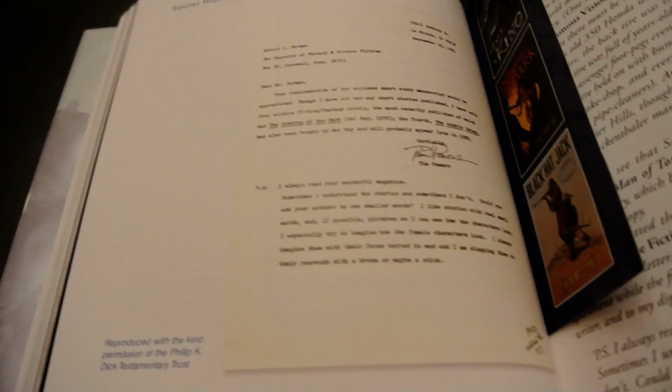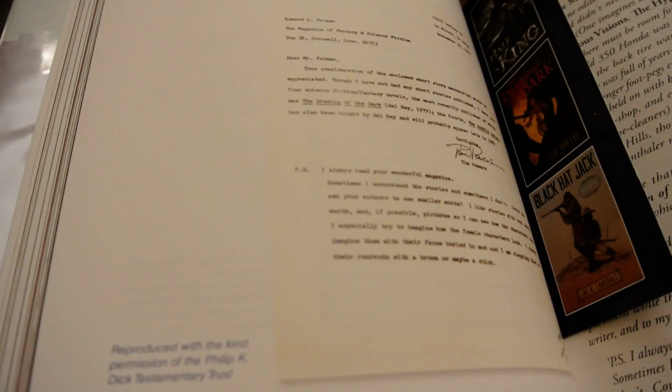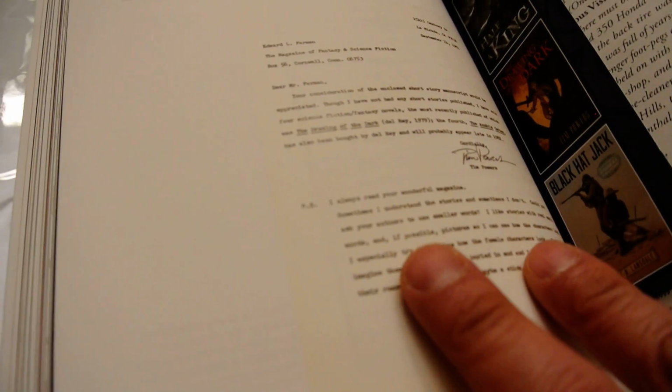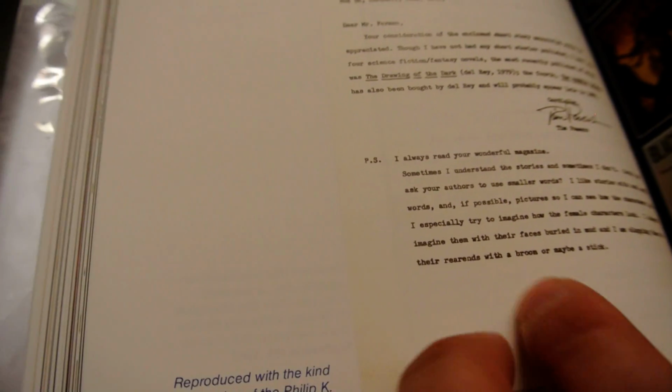So I'm just going to read to you a little excerpt here. This is one of those letters that I can't even remember the name of. He sent it out to try to sell one of his stories, and he left it in the typewriter when Philip K. Dick came over, and Philip Dick had added his own PS, and I'll read it to you.